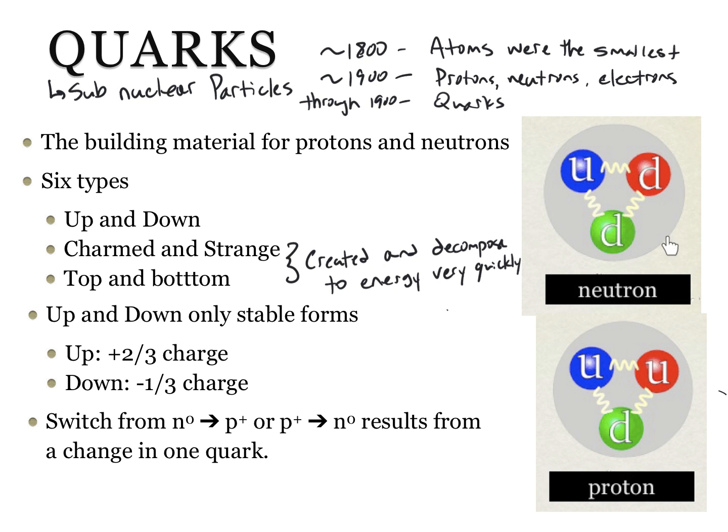Now take a look at a neutron. A neutron is made up of 2 downs and 1 up. And if you add up the charges, well, you've got the 2 downs each at negative 1/3 charge, so that's negative 1/3 here and negative 1/3 there, and a positive 2/3 for this up quark. And if you add those up, they equal 0. Neutrons have no charge. This supports that.